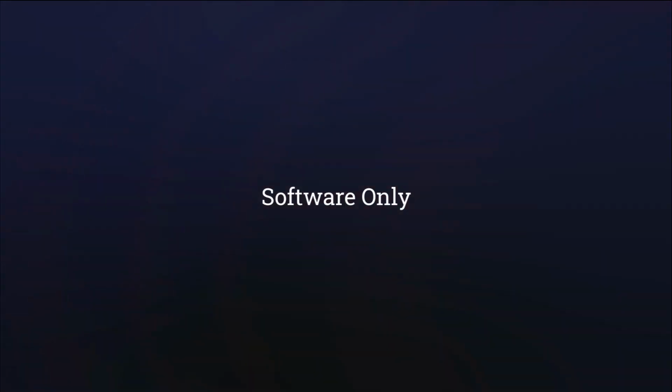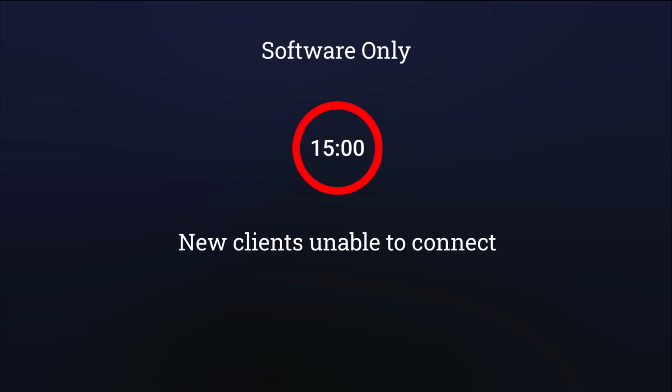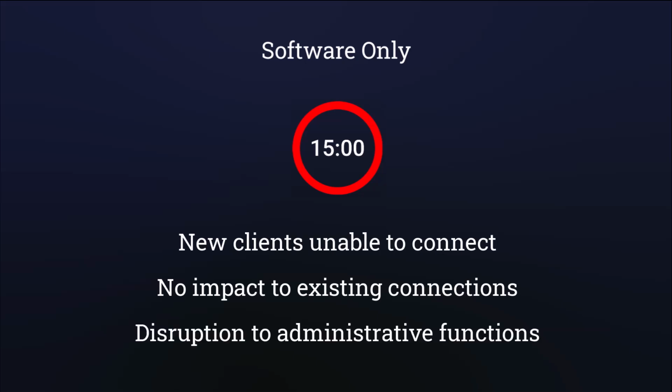The first scenario is that only the rXg software itself needs to be upgraded. This upgrade typically takes around 15 minutes. It will impact the web server, which means that new clients will be temporarily unable to connect, but existing connections will see no impact. You will also see disruption of administrative functions.